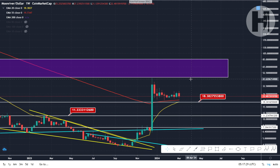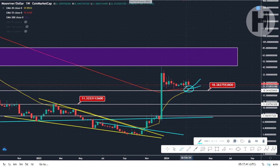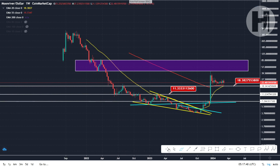Taking a look at the weekly chart, you can see that the 20 EMA is creeping up below the 55. Hopefully we can have the bullish cross sometime soon, which is when the 20 EMA crosses above the 55 EMA, and that is your bullish indicator. That is your bull market indicator, so to speak. And after that, we would be expecting more upside in the coming months.